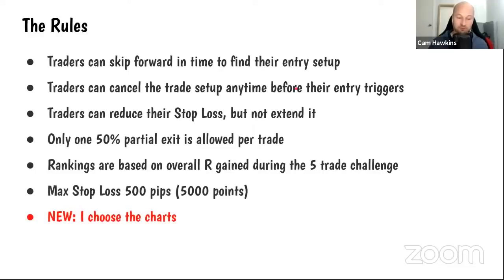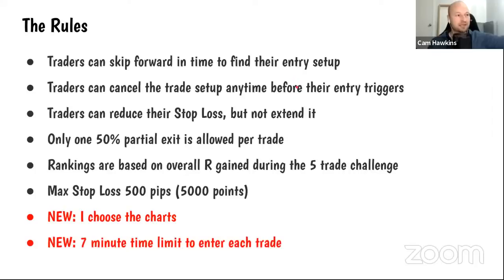And the new rule number 1 is I choose the charts, which I've done, and Jack's gone there and set up his charts. He's going to go first. Then we've got a 7-minute time limit for each trade. I'll get the timer going and give you a countdown at about the 3.5 minute mark, then at the 2-minute mark and the 1-minute mark, so you know when you're getting pressured to find that entry.